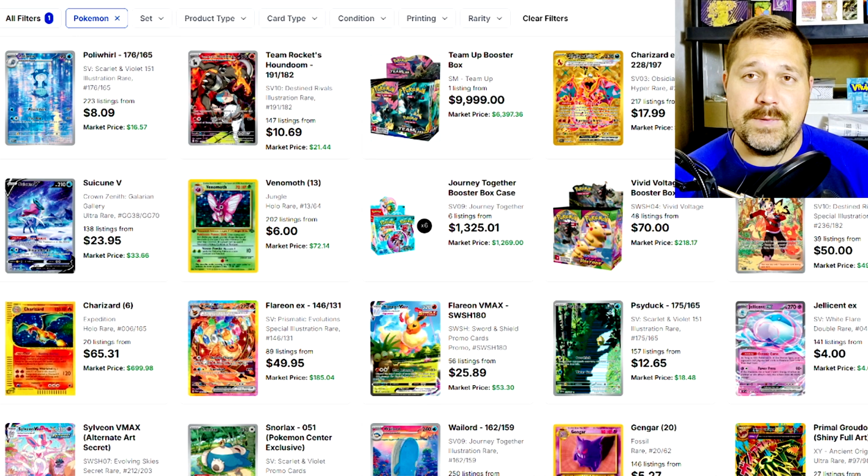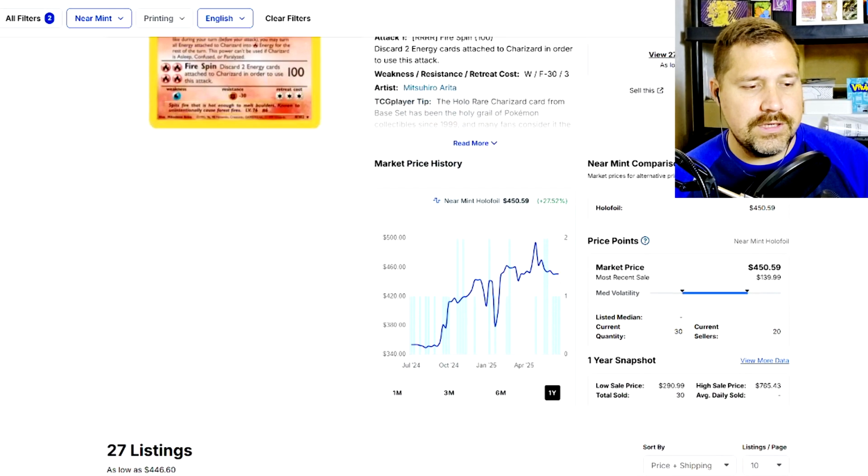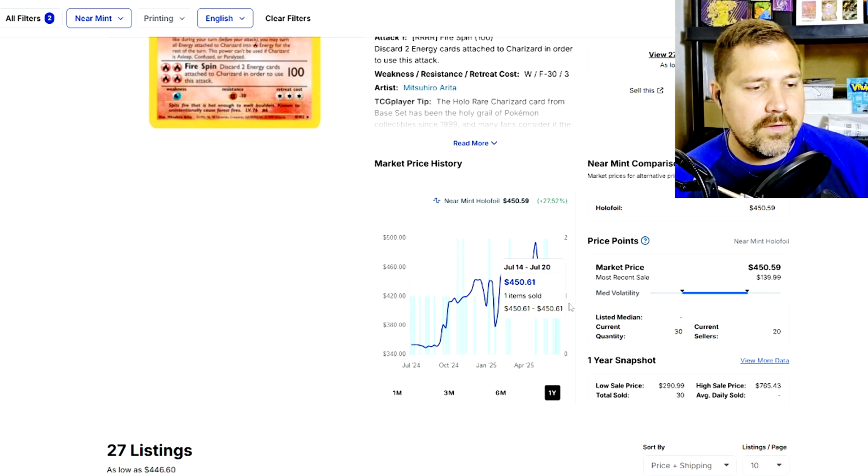And I actually do want to take this back to the WotC era to start. The original, the one that really set this whole thing in motion here, the original Charizard Holo, the base set Holo from the original Base Set Unlimited of Pokemon Charizard. So this one is interesting because while lately it's been going up a little bit, and I mean a little bit, it tells a larger story. Just in the past year, it has gone up quite a bit here, almost $100 in the past year. So $350 a year ago, now we're at $450.